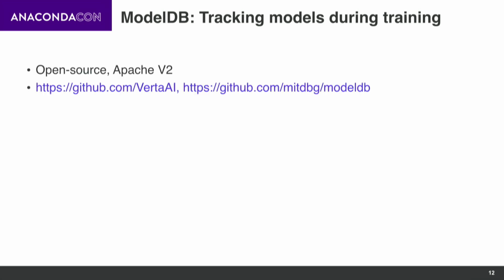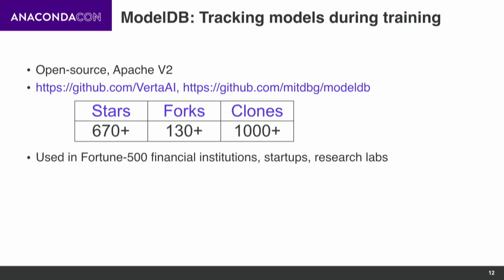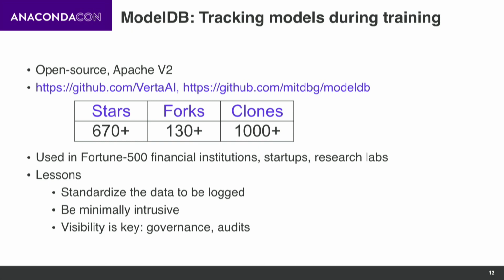The best thing that we learned from ModelDB was that everyone wants this. We released this in open source. Being a research project, we didn't really go out there and try to get customers, but we got a ton of clones, stars, and forks. We also had Fortune 500 banks and insurance companies using it because they were building so many models and did not have a central repo to keep track of them.